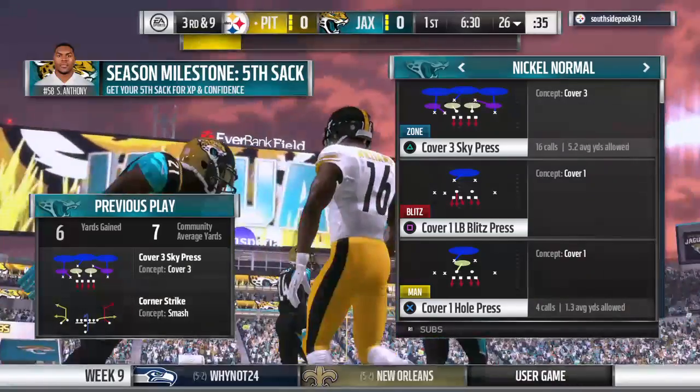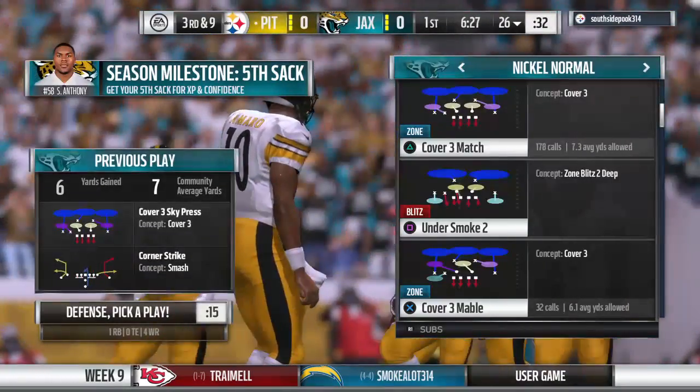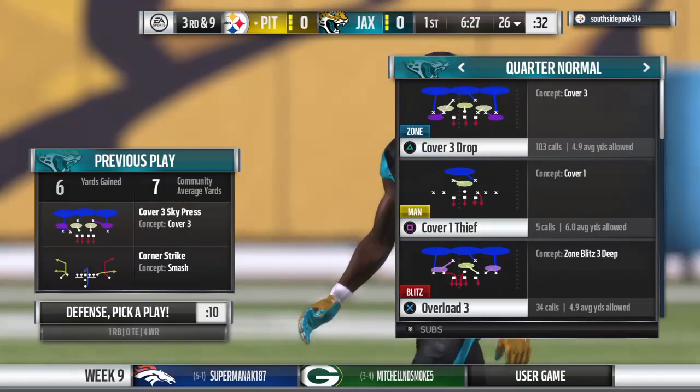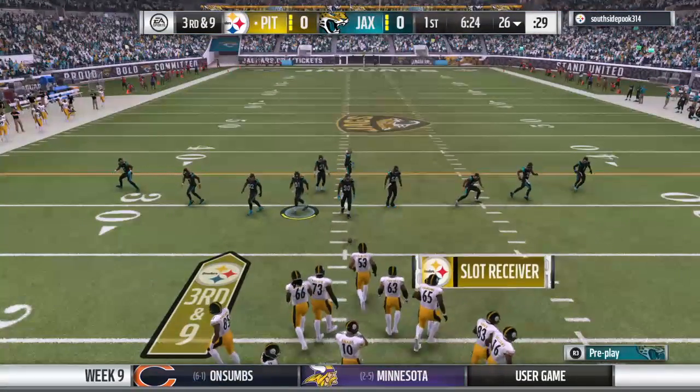I know many people like to throw to the tight end, maybe in a little flexed out position because he creates mismatches with his size. But slot receivers do the same thing with their quickness, their speed, and their route running savvy. So trouble already here on their opening drive. This is 3rd and 9.